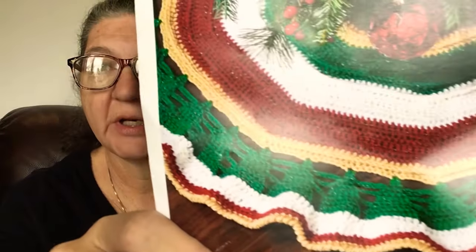So this is a 38-inch diameter tree skirt, and it takes 2 balls of each color and an eye hook. No weird instructions. Chain, single, half double, double. Nope, nothing strange. That's going to be super pretty done up. I'm excited about that one.